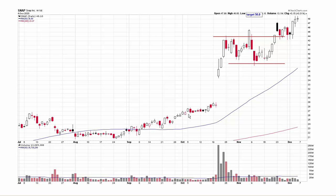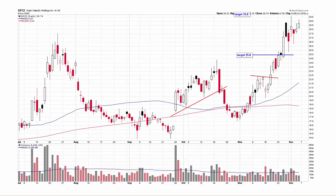Snap, they've figured it out. It took them a few years, but they actually figured it out. This is a pattern we posted. Stock traded haphazardly. It's not perfect, but it broke out. It's doing well. I mean, it's almost at our target. I could see this stock doubling over the next couple of years because I think they've turned the corner and have really figured it out.